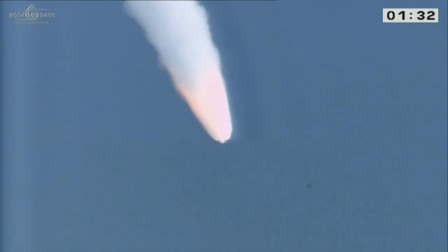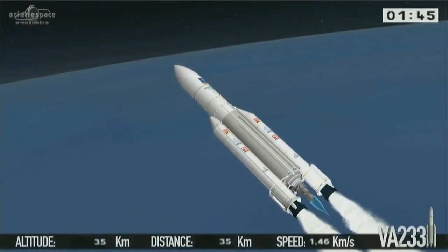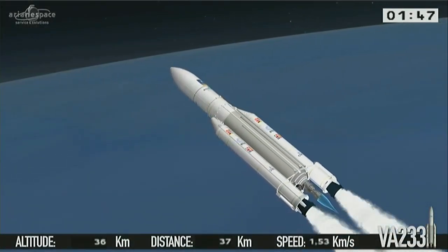760 tons was the mass at liftoff. She's burning 5 tons of fuel every second. Yes, that's every second, 2.5 tons burning in each booster per second, plus the core stage, first stage, burning another 300 kilos of fuel per second.